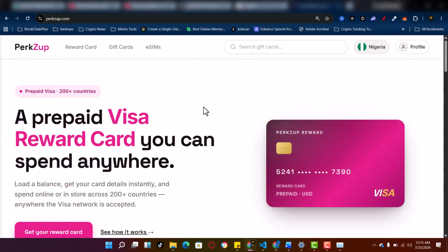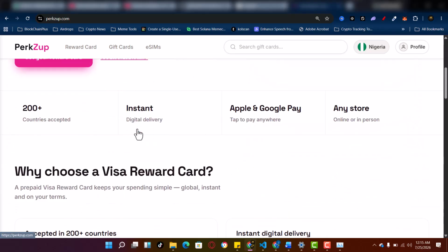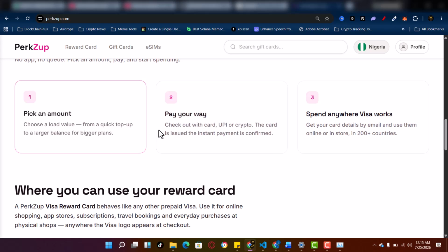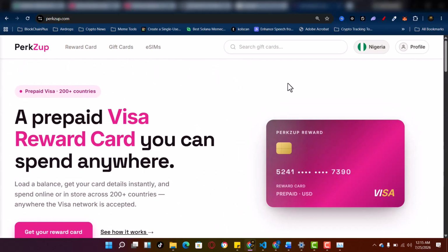Now that I've shown you everything about this platform, if you want to see how it works, you can just click here: pick an amount, pay your way, spend anywhere Visa works. That is it. Simple and short. Now let's go on to how to easily fund our account so that you see how everything works.